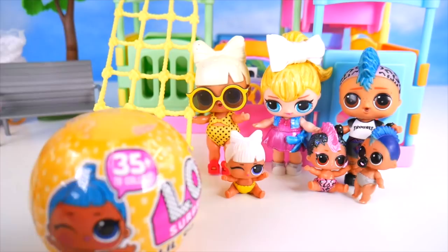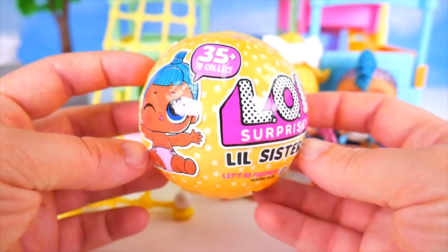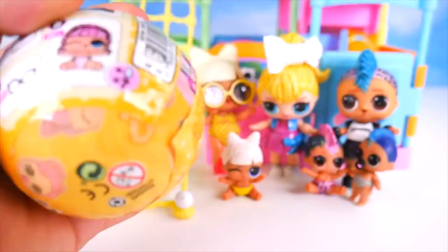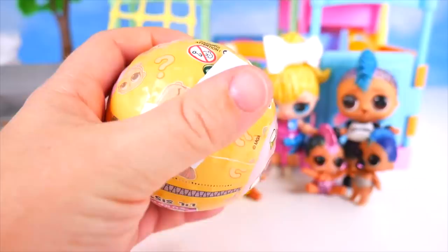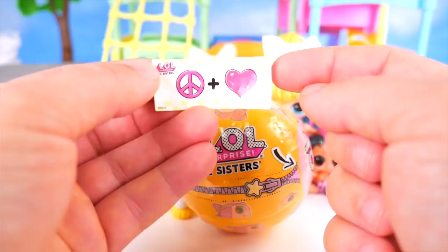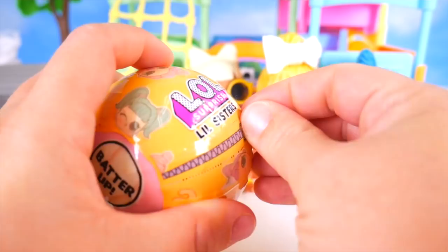Yay, a new friend. New LOL Surprise little sister, Series 3, Wave 2. Who's the new little friend going to be? We gotta open it up to find out. What's our secret message? The secret message is peace and love. How nice. This clue means we could either get Lil Go-Go Girl or Lil Beatnik Babe. Who do you think it will be? Put your guess in the comments. New friend time coming up.